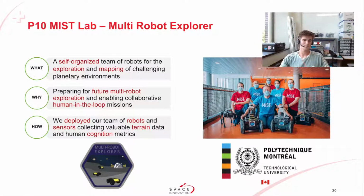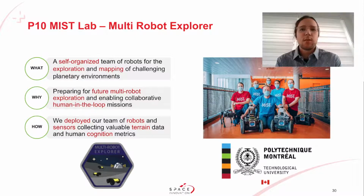Hi, I'm Pierre from Team ESA Lab, Multirobot Explorer from Polytechnique Montreal in Canada. So our goal in IGLUNA was to produce a self-organized team of robots for exploration and mapping of challenging planetary environments. We want to prepare the technologies for future multi-robot exploration and enabling collaborative human-in-the-loop missions, in which a human controller has minimal actions to take to direct the swarm of robots. We deployed our team of robots with sensors, cameras, and lidars, collecting valuable terrain data, and we also collected human connection metrics on the human operator.